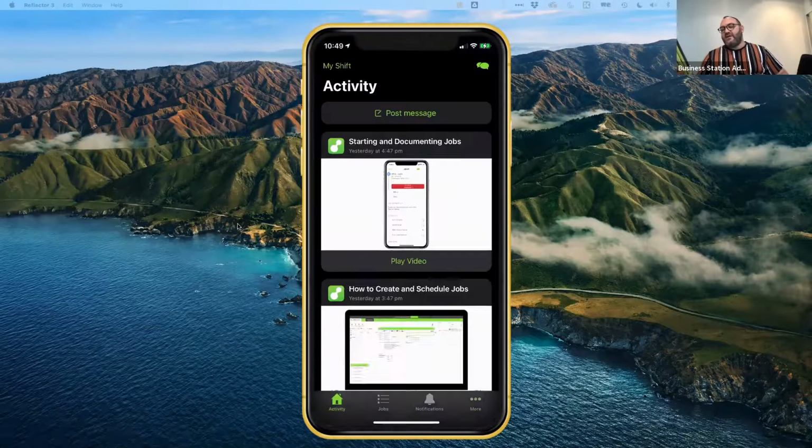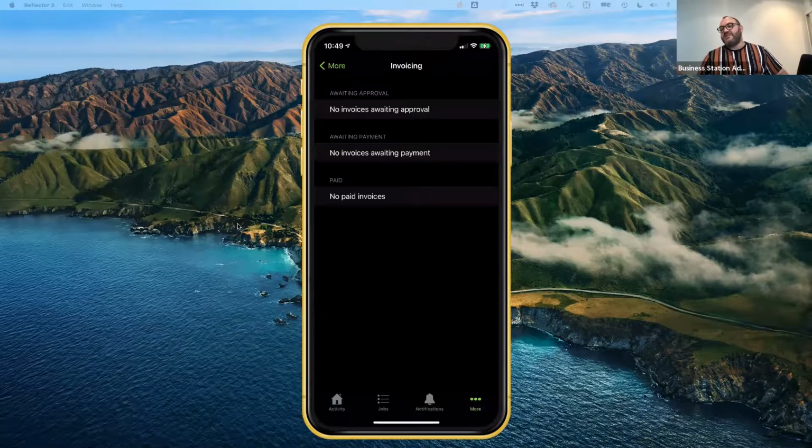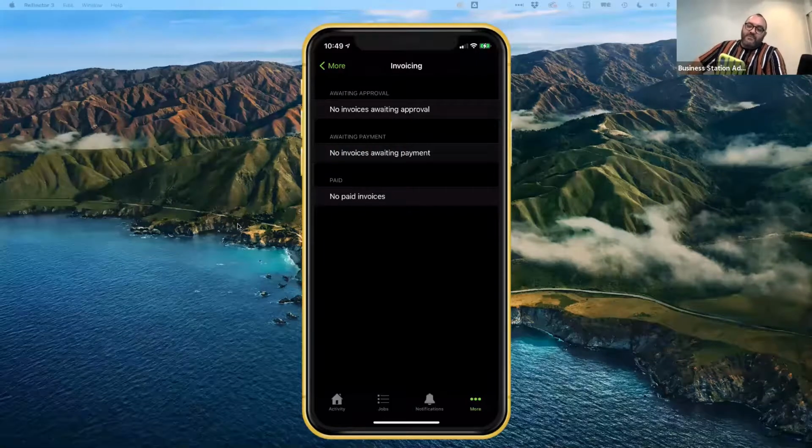Back to my activity screen, I can then also look at my notifications, if there were any on there, go through and look at invoicing, so I can see if there are invoices awaiting approval that I need to send out, or invoices that are awaiting payment that I need to chase up. So I can be on the road or on site and actually see what the status is of my business.